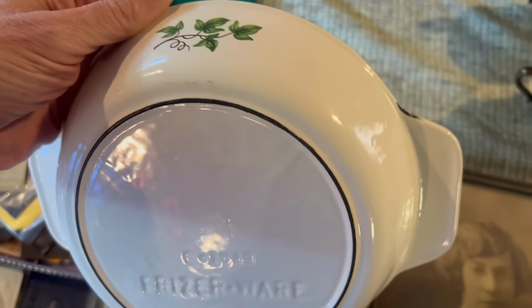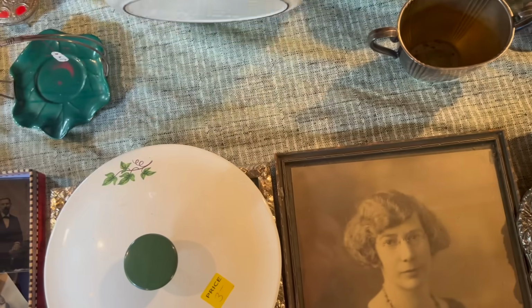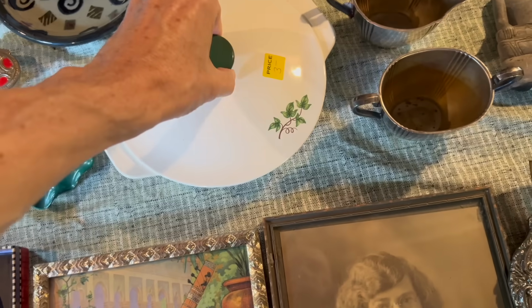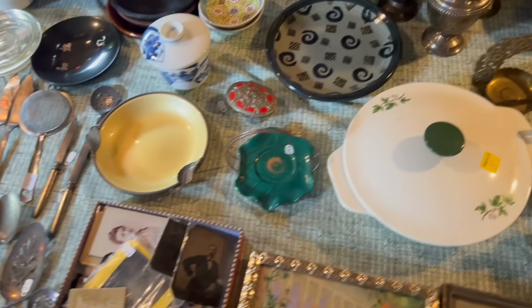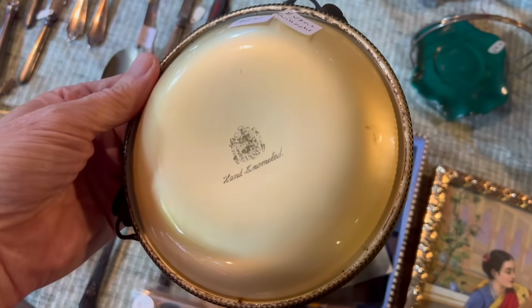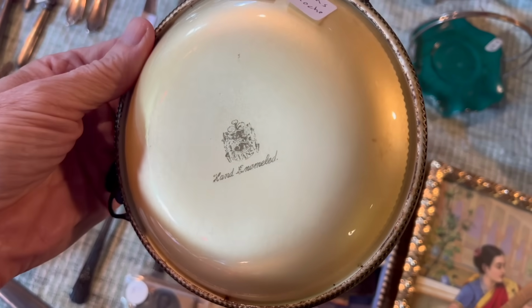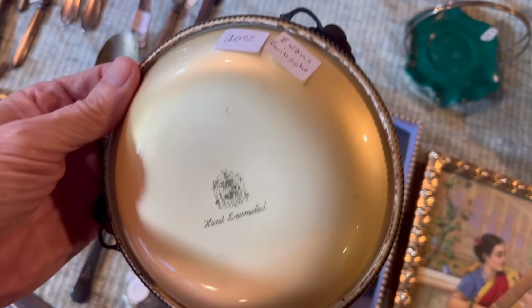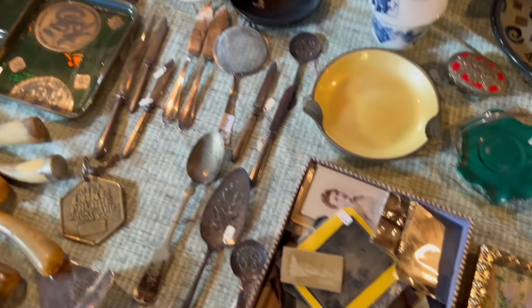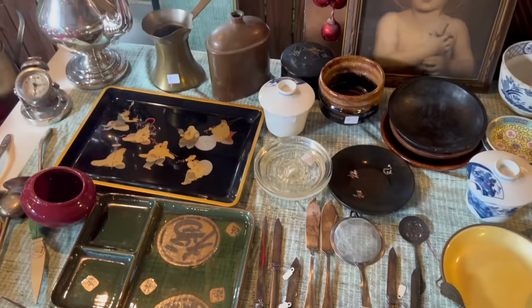Pritzerware. Interesting, another kind of enamelware that looks like it's 1960s or 70s. Very good quality, similar to Descoware. I'll have to start looking for that. Little enamel tray with the leaves here. Hand enameled. Evans, yeah, that's nice. They did a lot of that cigarette lighter stuff. Guilloche, $20 is an okay price.